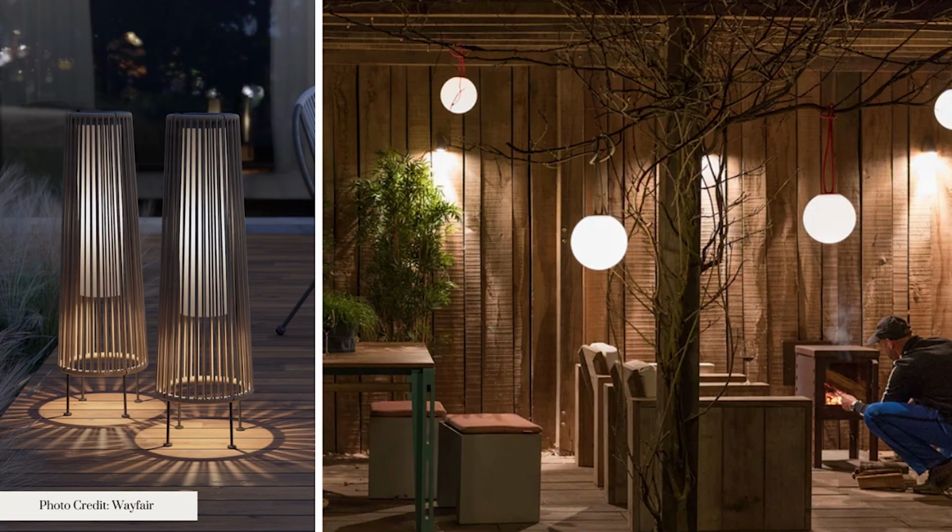Now for lighting. For the right evening vibes, think about setting up hanging lights or lanterns. They give off just enough light without being too harsh and will create a very intimate ambiance on the screen porch.